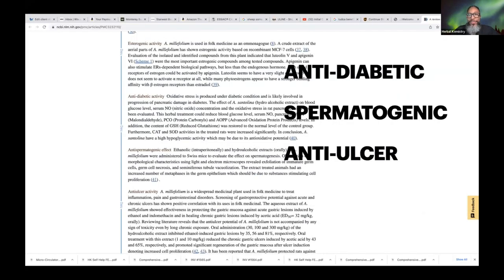It is anti-diabetic, it is spermatogenic, it is anti-ulcer, okay? Anti-diabetic activity is noted from its ability to manage oxidative stress produced from diabetic conditions, which is likely involved in the progression of pancreatic damage and diabetes. And they are finding that this plant helps to restore that to normal levels. So this is a plant that not just assists in digestion, but as we'll get further in, we're going to see its amazing effects on inflammation. It also has estrogenic activity. It's anti-ulcer, so this is a great plant to use if you have ulcers, okay? And then spermatogenic, meaning it's going to be going after microbes that are found in the bloodstream, all right?